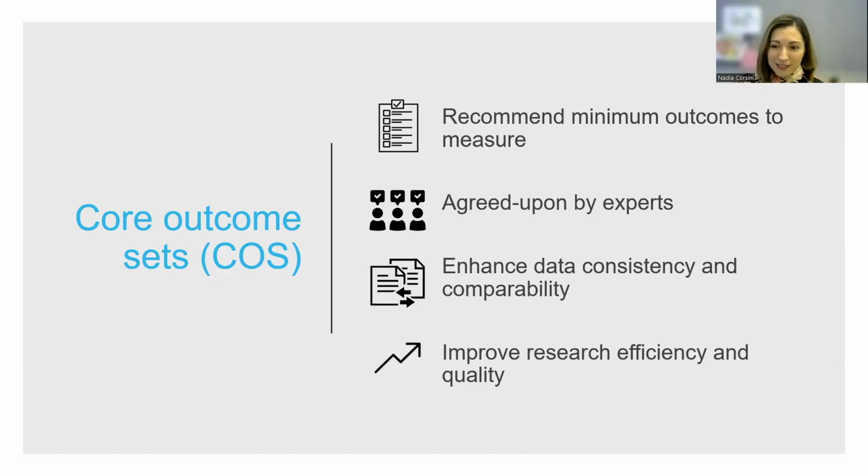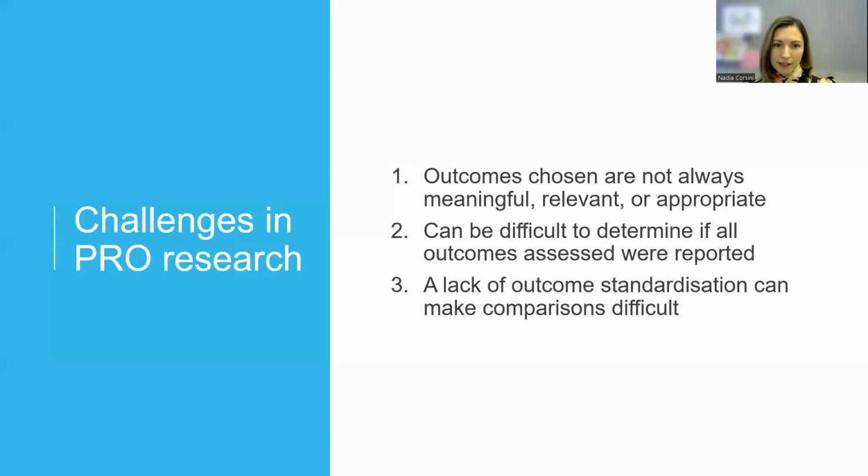Adoption of core outcome sets in health research can help to ensure that studies assess outcomes that are considered relevant by consumers and by clinicians, and also limit outcome selection and reporting bias and improve the consistency and comparability of data collected. And there are established guidelines and methodological tools to support the robust development of core outcome sets. Okay, so as the potential for PROs to inform care and quality monitoring and service improvements and health policy has been realised, so too has the critical importance of how these outcomes are selected, measured and reported.